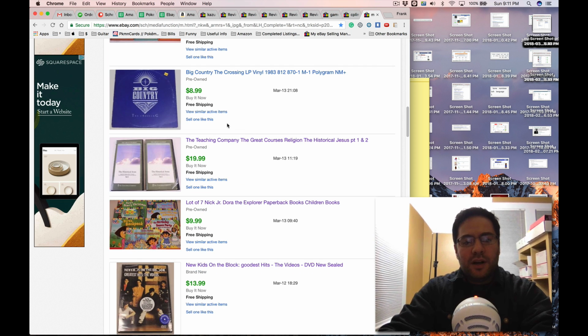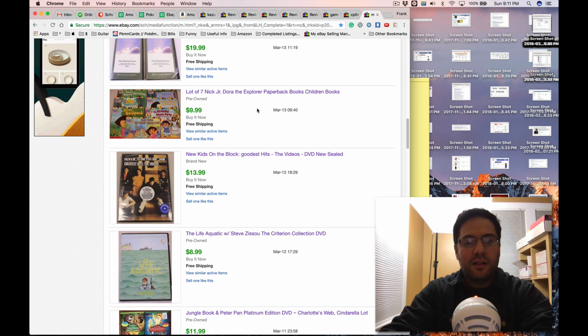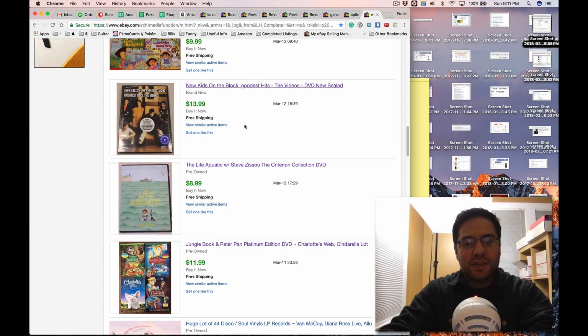So again, vinyl. The Great Courses, if you see these, most of these do very, very well. Kids books, even though garage sales are a perfect place for kids books, they're usually giving those away. These are paper thin. They do not sell individually. But if you lot them up in similar genres and types, you can get some extra money for it. New Kids on the Block, greatest hits.